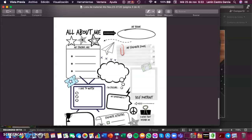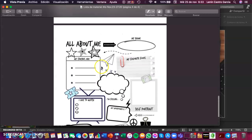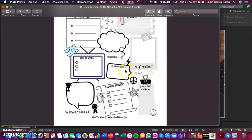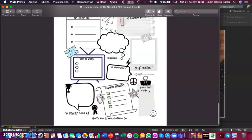And also this sheet, esta hoja, la van a llenar también. My name, my friends are, my favorite foods, I like to watch, my superpower is, I'm feeling, self-portrait, I'm really good at, other activities, 3 words that describe me.